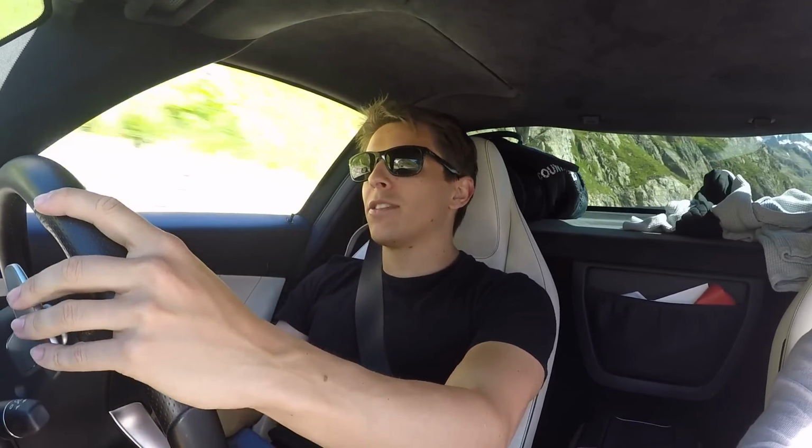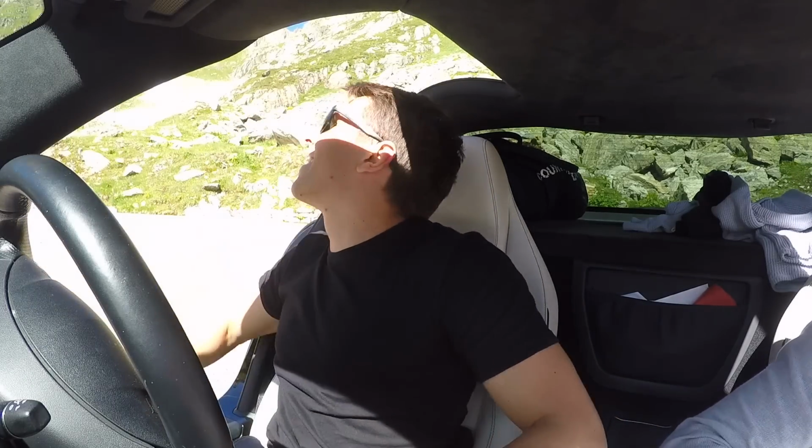And then I chase him back in. I love the rumbling sound of this car as well. And it handles so well. Oh, that was so much fun. The best bit of all, bringing the doors up at the end. Oh, that view.